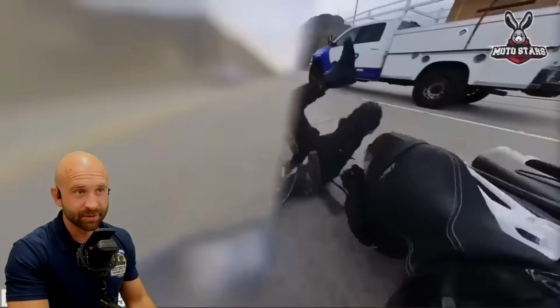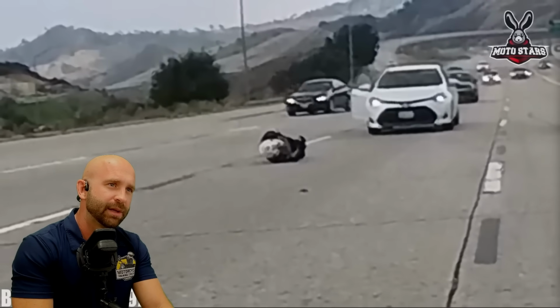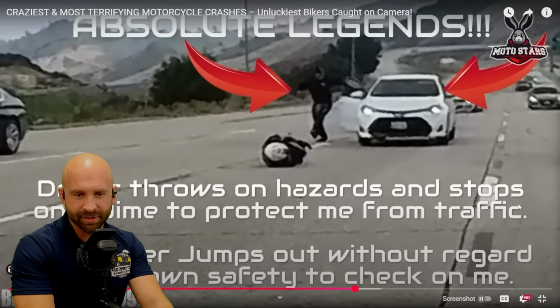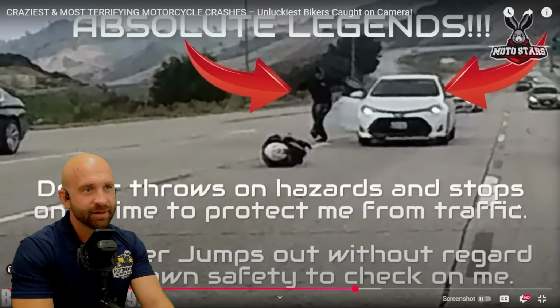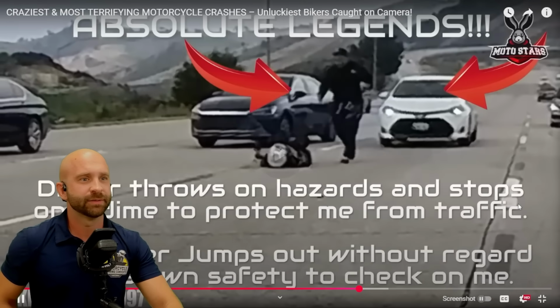Probably stayed on. He's able to call 911 with that. His butt is all tore up. Everything's tore up. Hopefully nobody hits him. That would have just completely damaged the cars, that battery, but look what it did to him.